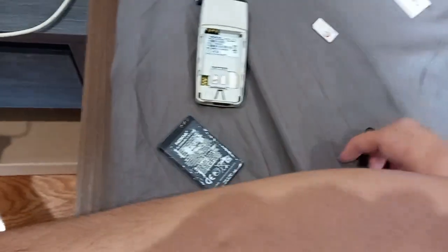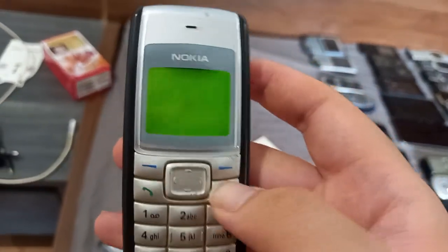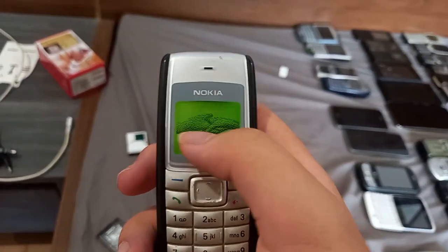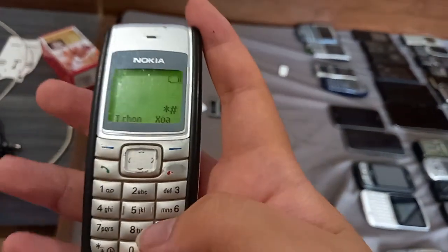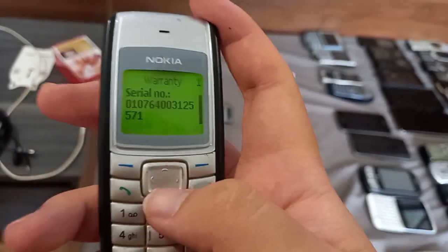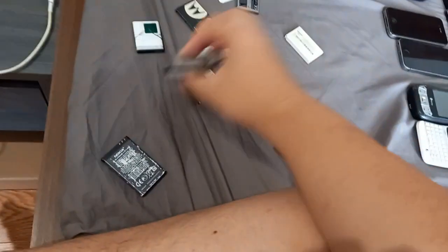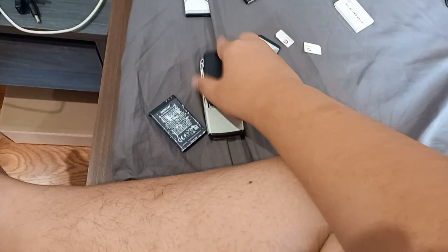I'll put a SIM card in. Let's see. It doesn't have a battery, but it doesn't matter. I believe this is an early model because later models have something else. Let's see when. So yeah, there's that. Hmm, 21 minutes. I might do this all day.